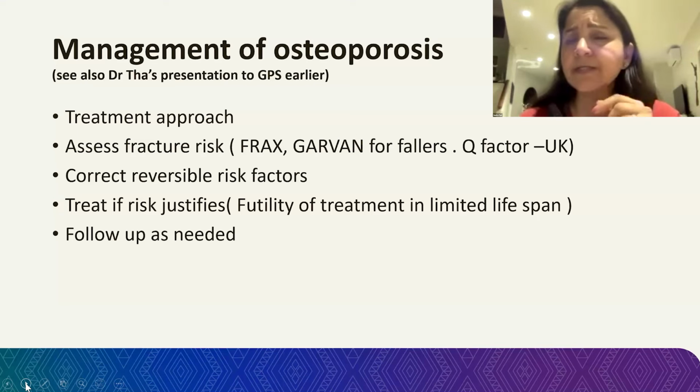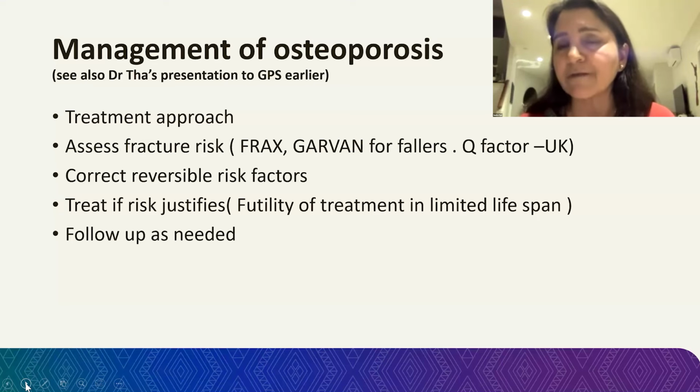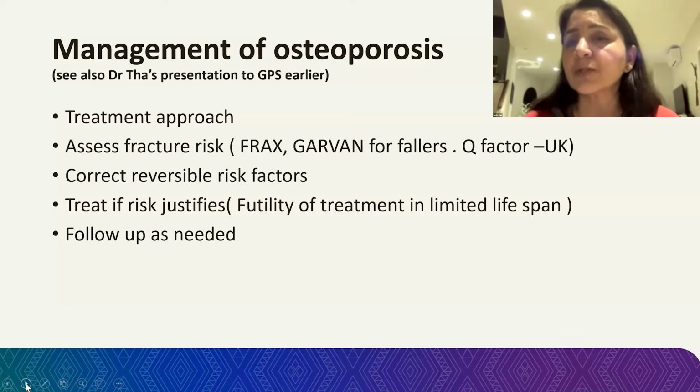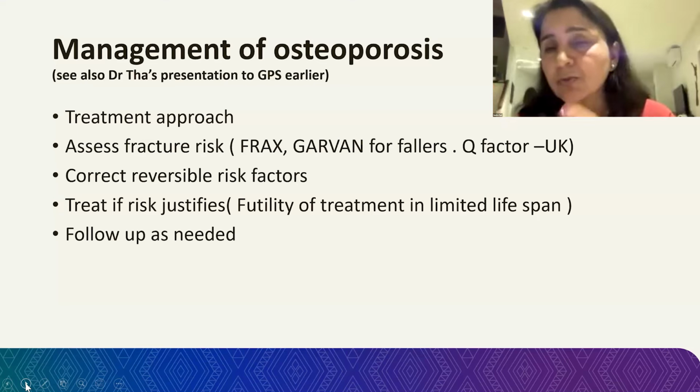You also want to correct reversible risk factors. So you want to look at their lifestyle: stop smoking, reduce alcohol, regular exercise, and look at their nutrition. Often I will mention in my report, if somebody has low body weight, please do a nutritional assessment and intervention, because that's a huge deal. And also you want to think about whether the treatment is justified. If you've got a patient who's got less than 1 year of lifespan, I'm not very sure whether osteoporosis treatment is a priority for those patients, because remember the treatment benefits themselves take about 6 months to separate.